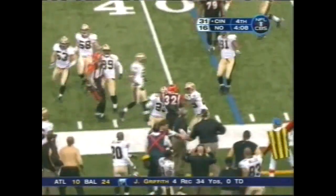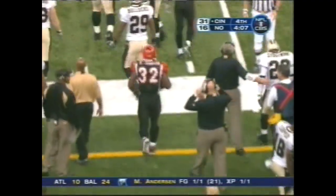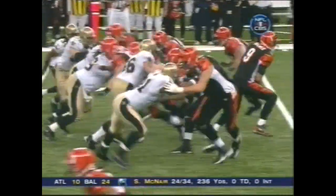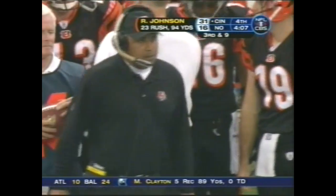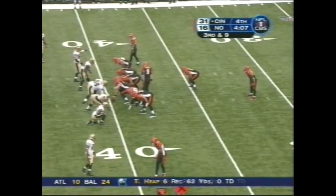Kenny Watkins. No, it's Rudy Johnson around the corner to the 40, but he goes out of bounds, and that is a break for the Saints. Oh, why do you go out of bounds there? I mean, literally, you want to fall down. It's not very graceful looking, but you get out on the edge, you get just past the numbers, and you take a seat. Keep that clock moving and make them call another timeout. Josh Bullock made sure he went out of bounds at the 40. It's 3rd down and 9. Clock stopped with 4:07.